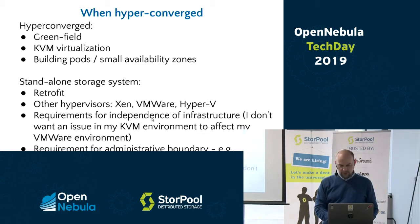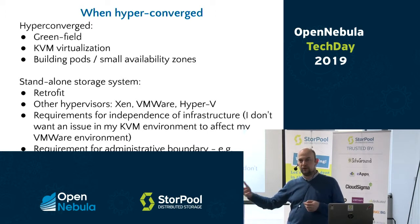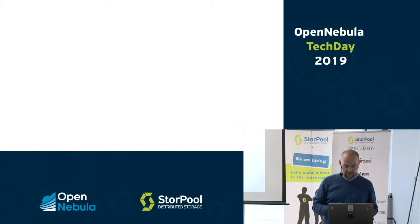if you have requirements for independence of infrastructure, so for example, I don't want an issue in my KVM environment to affect my VMware environment, the way you do that is you put them on separate physical servers, right? Or you may have a requirement for an administrative boundary. That means, for example, in the service provider space, if you're providing dedicated servers to your customers, you don't want part of your infrastructure to run on these dedicated servers which you've given to your customers. In that case, you separate them by having your infrastructure run on one set of servers and your customers using a separate set of servers.